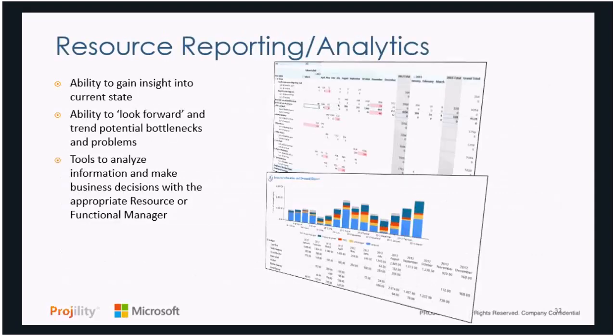The good news is once you have all this data in the system, we can do lots of analytics and reports. That gives us the data to gain insight on the current state. We can look forward and trend to identify problems and bottlenecks where we don't have enough resources to deliver on the projects we have. And we have the right tools to do business analysis of the resource information. We shouldn't be calling IT asking for 10 or 15 different reports. We should ideally have those reports at the ready.